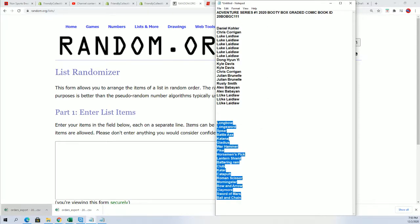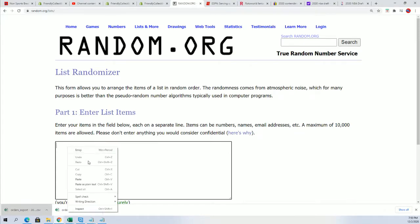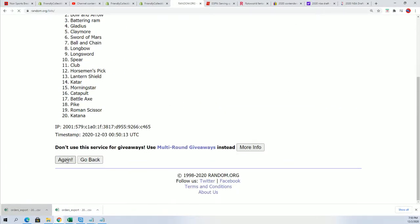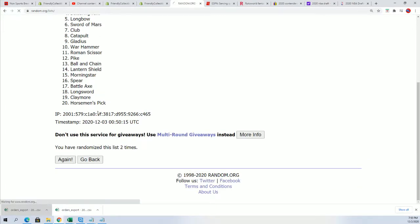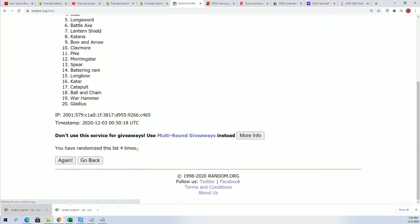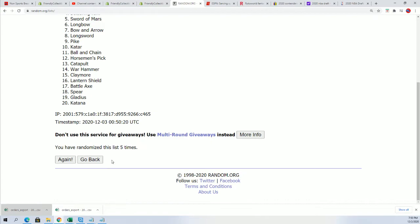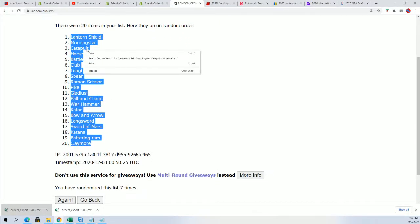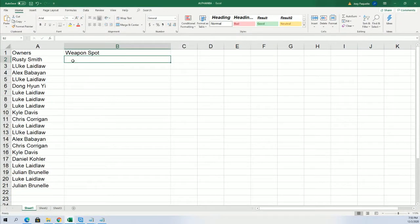Good luck, because this is such a big moment. Depending on which weapon you get, here we go, seven times. We're going to be looking for the weapon sticker inside of the box. Lucky number seven. We'll see whose sticker matches the winning sticker in box 18. And that's who gets the hit.